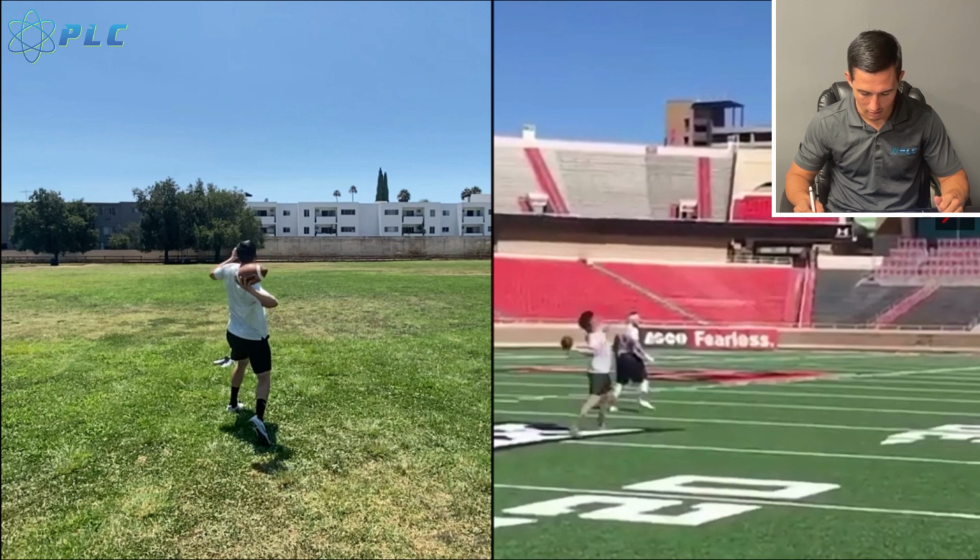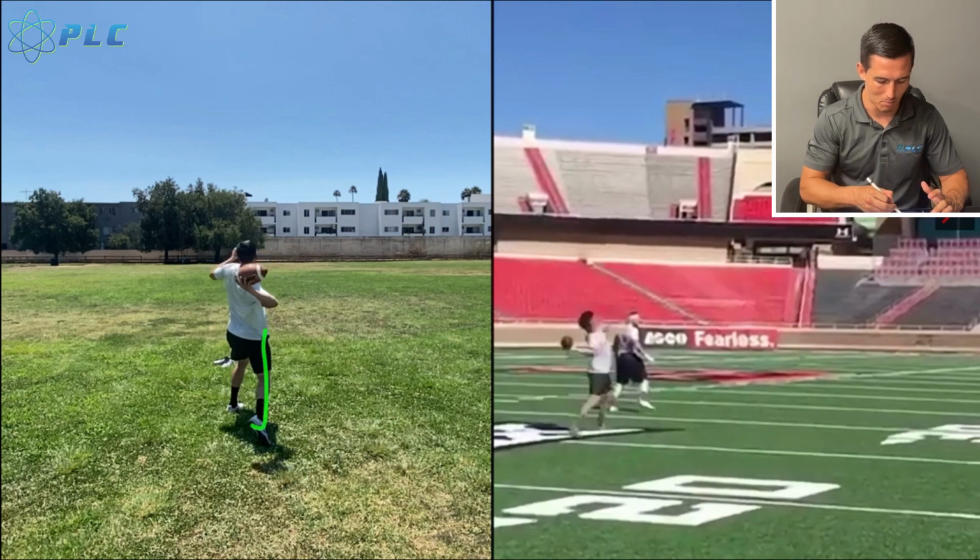He looks like his front shoulder is a little bit more closed, and he also looks like he's in a lot more external rotation within the shoulder. And then obviously, like I said, he has a lot better overall hip extension at this point as well. So I think that's probably the biggest thing that I see in terms of the top quarterbacks and what they're able to do, is they're just able to get a lot more hip extension.